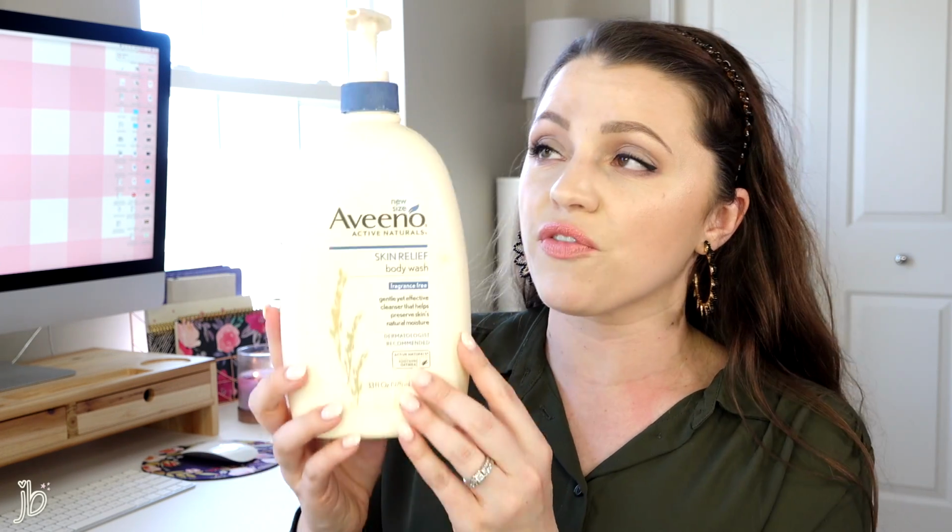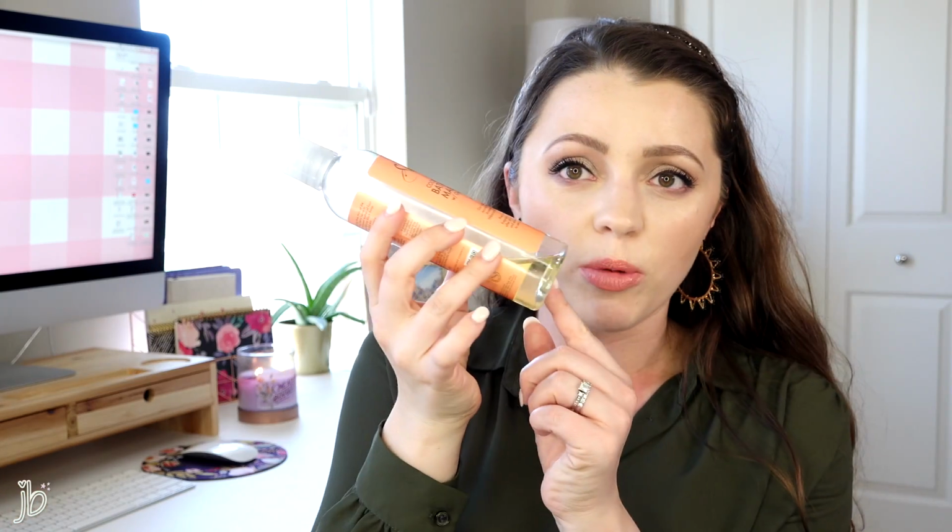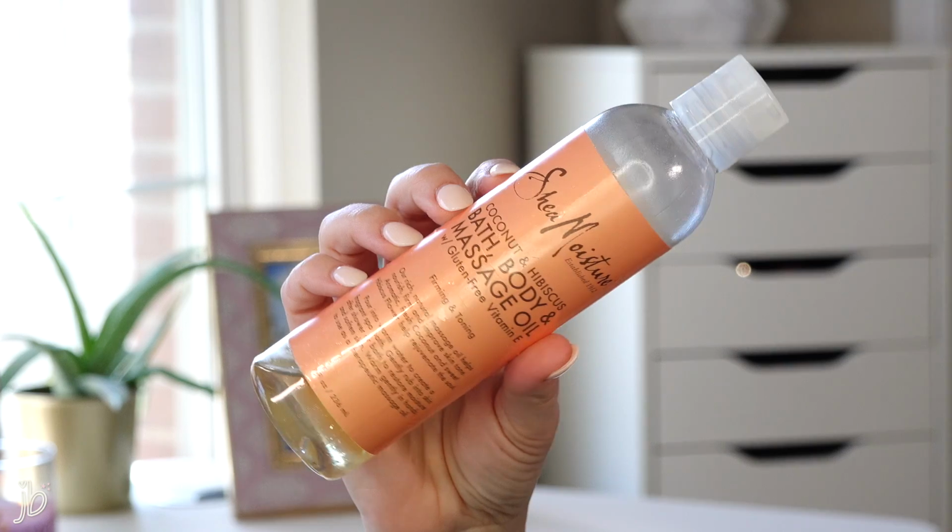My skin doesn't feel dry when I get out of the shower. Now I use something else to help with that too, but this has been my favorite. I've gone through, I don't even know how many bottles of this. This is the first time I found one with a pump so that I could use it like crazy in the shower. It is so awesome. So this one's almost gone, so I wanted to mention it so I don't have to hold on to it. It's the Shea Moisture Bath Body and Massage Oil.